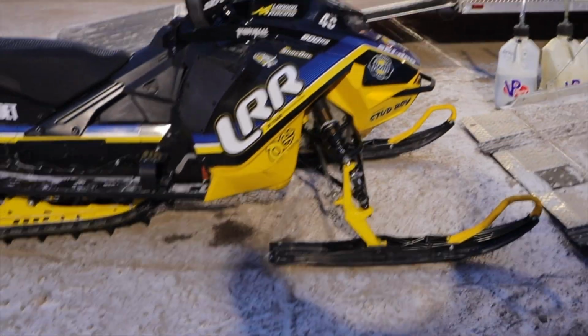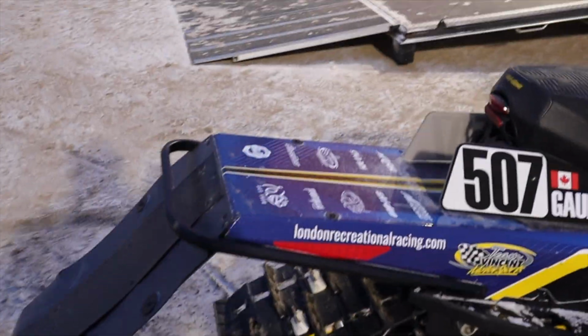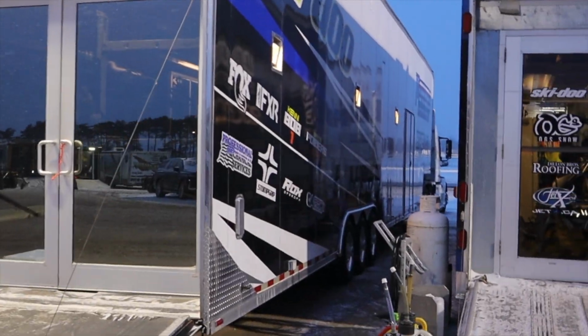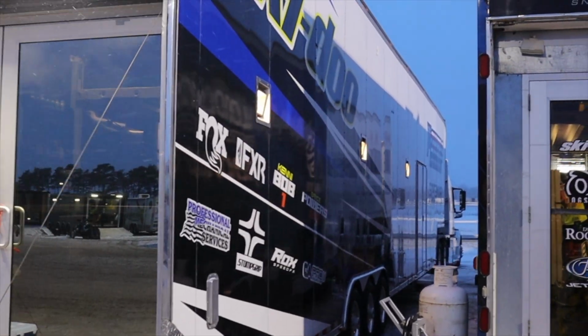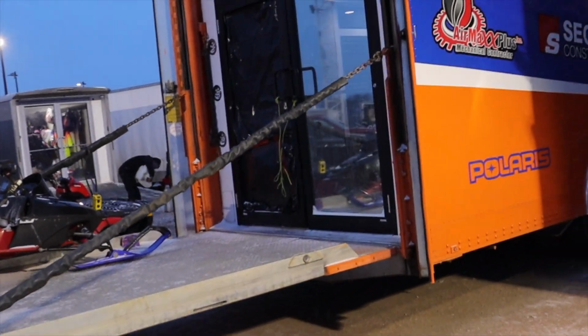And this is just about it for the end of all the large semis, or the main, I guess you could call them factory teams. I then went back and wanted to get some of the privateer trailers, kind of the independent setups, just get a look at a lot of those. But man, it was cold.